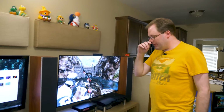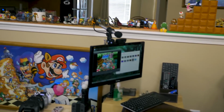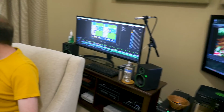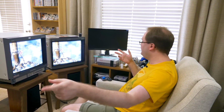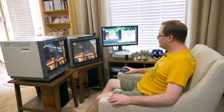So the stuff on that monitor, that's the right-hand side monitor. It's duplicated on this screen, which I use as my main side monitor for editing. And it's also duplicated on this screen. This is a relatively recent addition. So this way, if I want to stream playing on the PVM instead of sitting over there, I can watch the chat room, work with OBS, and show what I'm capturing.